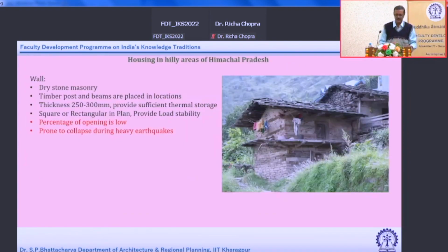The second is if you go to the hilly areas of Himachal, again they do not have mud. So they use their local material.